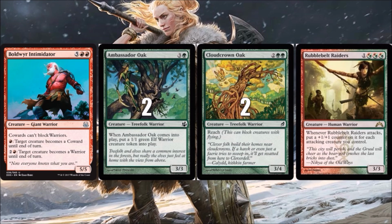And then you get 2 copies of Cloud Crown Oak. And this is a reach creature. It's your only reach creature, basically, other than direct damage. Your only way to deal with flyers.